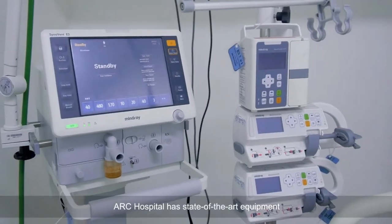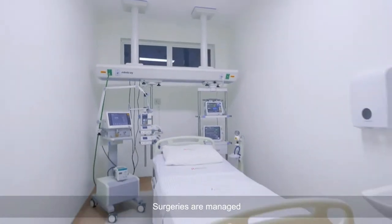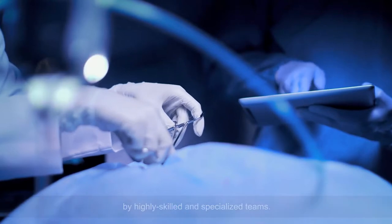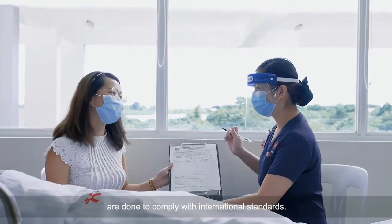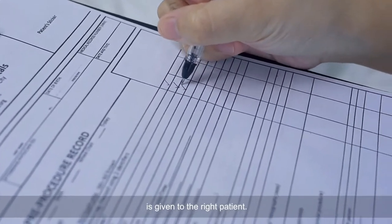Our hospital has state-of-the-art equipment for surgical procedures. Surgeries are managed by highly skilled and specialized teams. Review of medical history and allergies are done to comply with international standards. This will confirm that the correct procedure is given to the right patient.